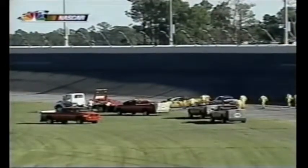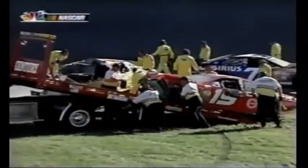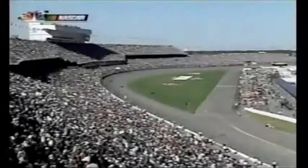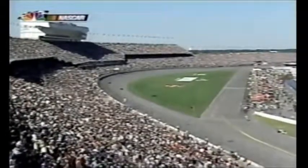Robby Gordon and Jeff Bodine down through the grass. Ryan Newman slipped through there too. That's one place that a race car driver does not want to go, is in the grass, but they were wise to do that. Let's add a 17th car to that. Mike Wallace, I just saw in that view, is in that wreck too. 17 cars. Fortunately, all of the drivers are out of their cars, and they're all okay. 46 laps to go in the Daytona 500. Caution at the 44th Daytona 500 after a 17-car accident down in turns 1 and 2.